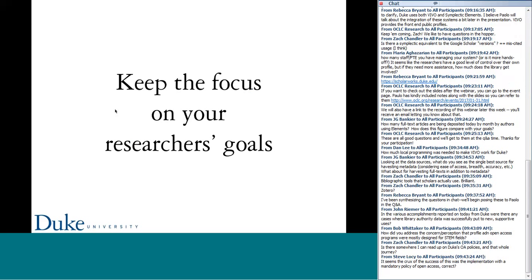So the library's ethos has always been to keep a focus on helping the researcher meet their goals, and by entering collaborations with other units on campus whose focus is on meeting institutional administrative needs, the combination of these areas of expertise and operating models can go a long way towards creating successful research and information management programs.